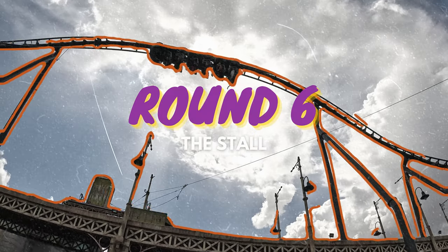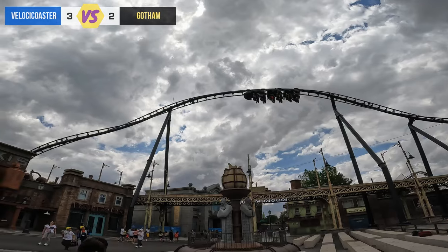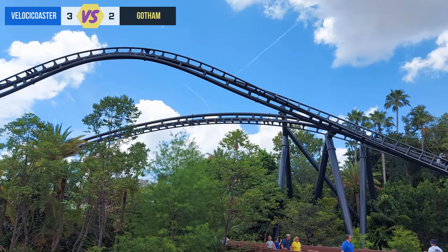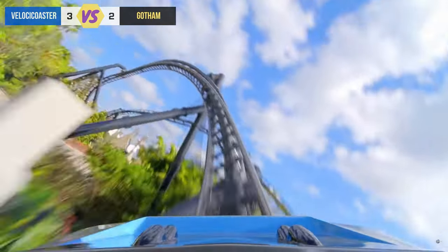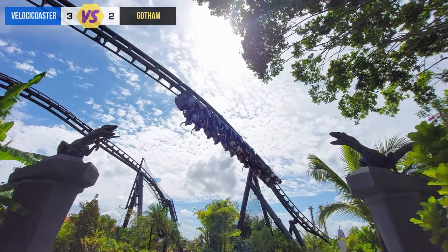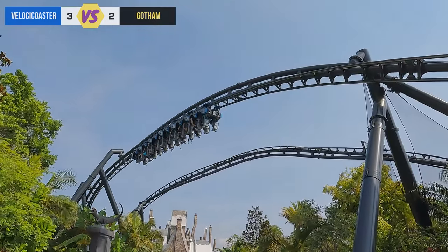Round 6, the stall. One of the standout inversions on both of these awesome roller coasters is their stall element, a section of track which holds riders upside down for some crazy hang time mixed with a dash of weightlessness. With Velocicoaster, this element comes around halfway through the ride straight after the top hat and is taken at reasonable speed and delivers some good hang time, but there is a sense that they're saving the best inversion until last.